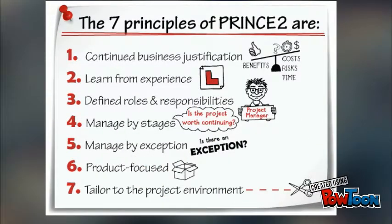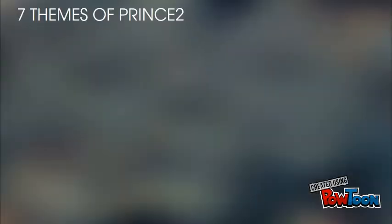A PRINCE2 project adheres to the 7 principles. Continued business justification throughout the life of the project. Learn from experience of previous projects and during the project implementation. Defined roles and responsibilities for everyone involved. Managing by stages and by exception, and of course being product focused, delivering results.